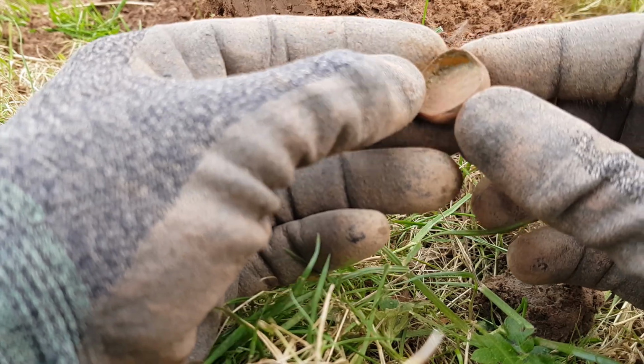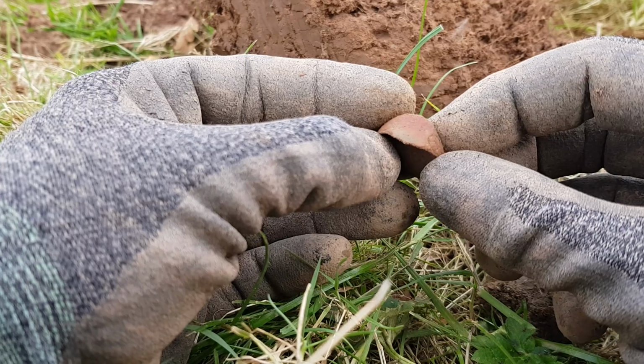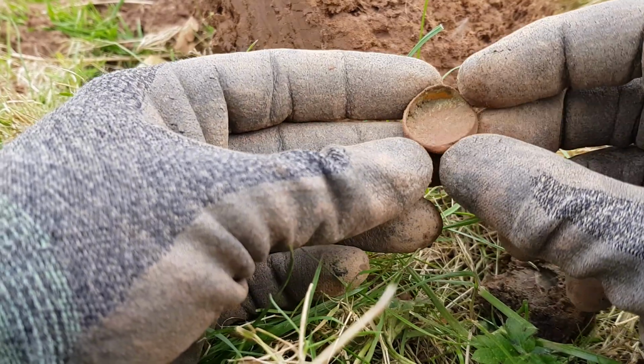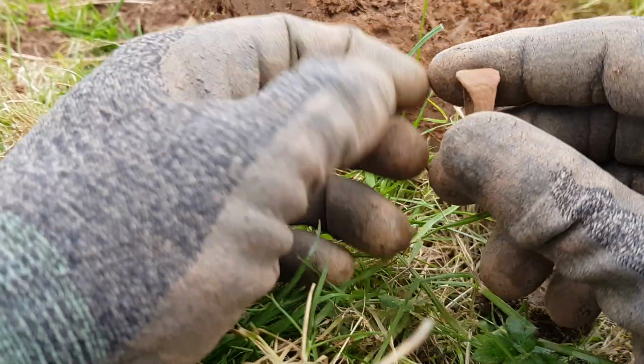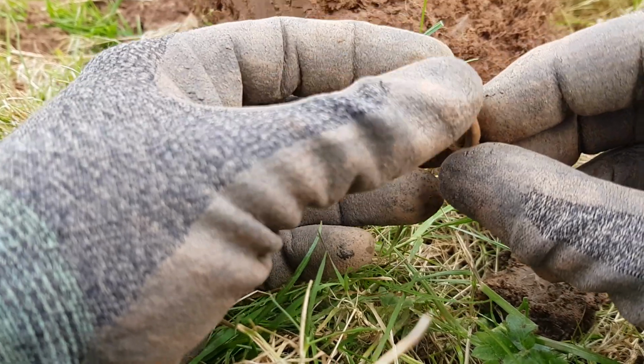Maybe it'll fall apart when I give it a clean, but yeah, that's interesting. That was the worst signal. Thought it was going to be a button, but a ring and a sixpence in one.